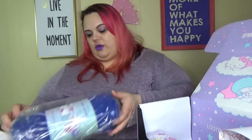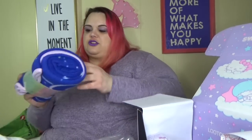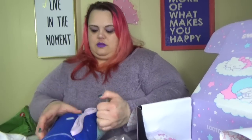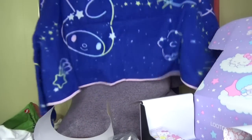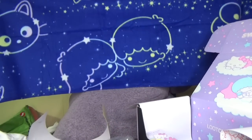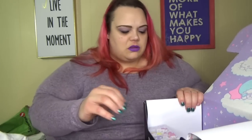Alright, here is the Sweet Dreams blanket. I wonder if it looks similar to the shirt. Oh, I love how the edges are done. Oh my gosh, you guys. It's so adorable. It's so cute. I believe this one is $30 a box.